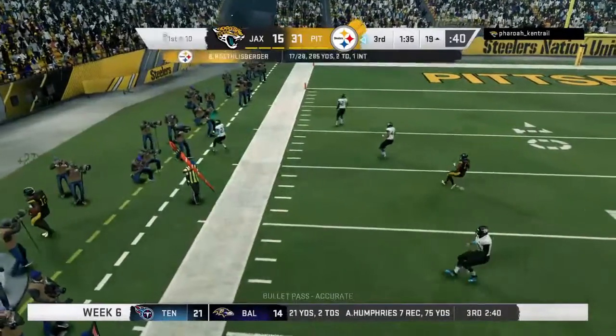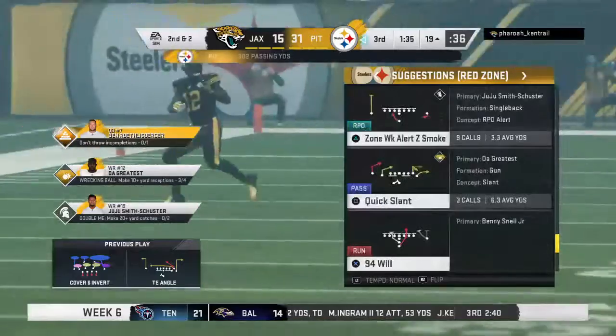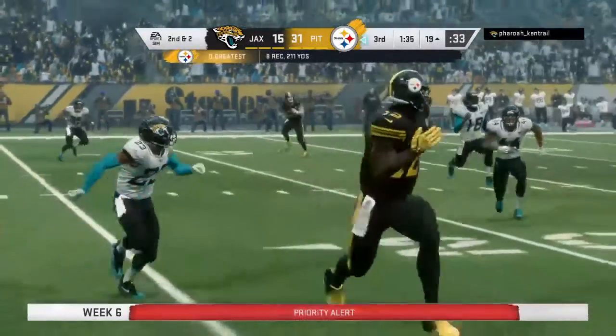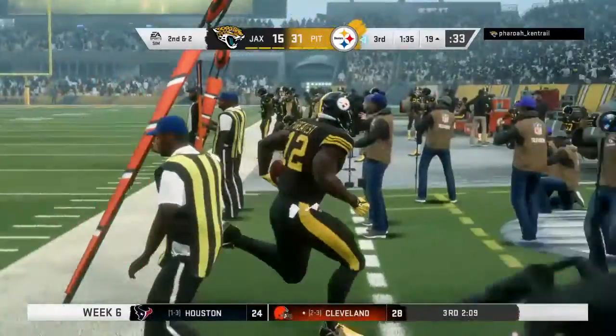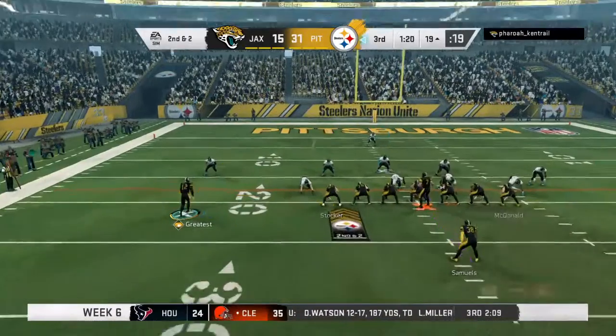Roethlisberger will throw, and he's got his man on the out route. That was the 8th play of the drive, so a somewhat fitting pickup of 8 yards. Facing a 2nd and 2 after that last catch, good for 8 yards.